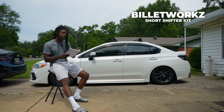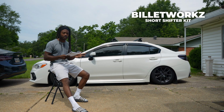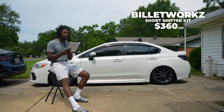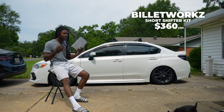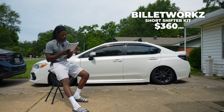Now, the short shifter kit comes with the shifter stop, the butterfly thing that goes on the side of the transmission, and also some bushings in there. That whole short shifter kit came in at $360. So pretty expensive, but the shifts are like 60 to 70% shorter. So really short shifts on the WRX.